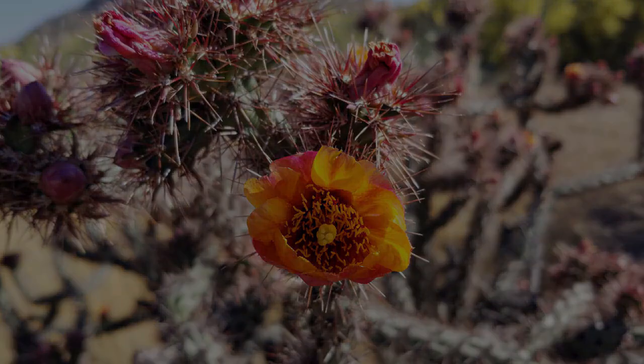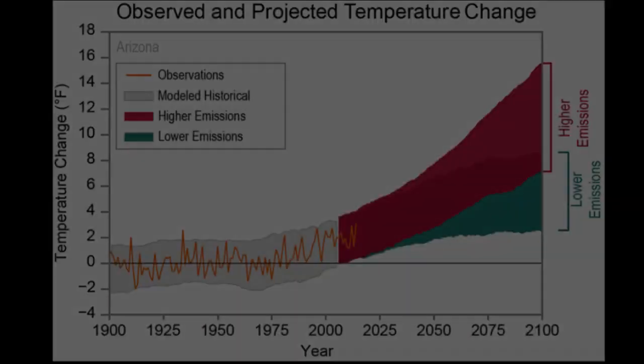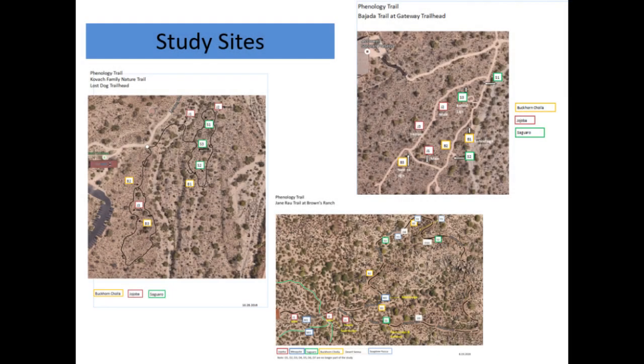Tracking the timing of phenophases can provide early warning signs of mismatches between animals and their resources. How plants and animals respond to climate change can help us predict whether their populations will grow or shrink, making phenology a leading indicator of climate change impacts.